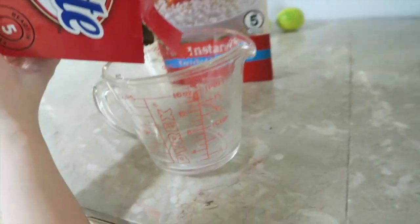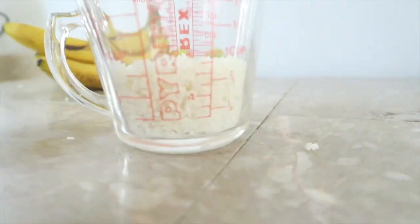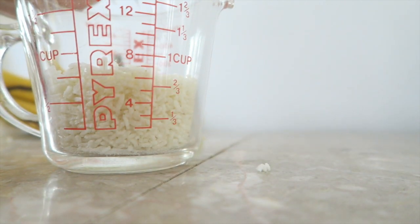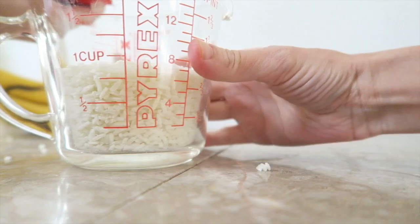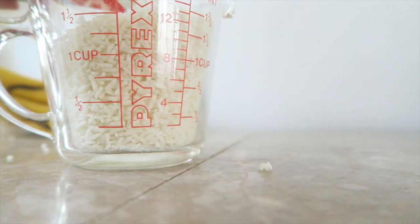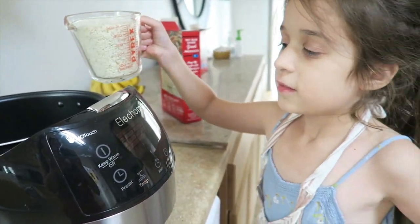Go. You gotta make it go all the way to 2 cups. I need to open another box. Let's go up a little, yeah. So I'm gonna pour the rice in the thing.